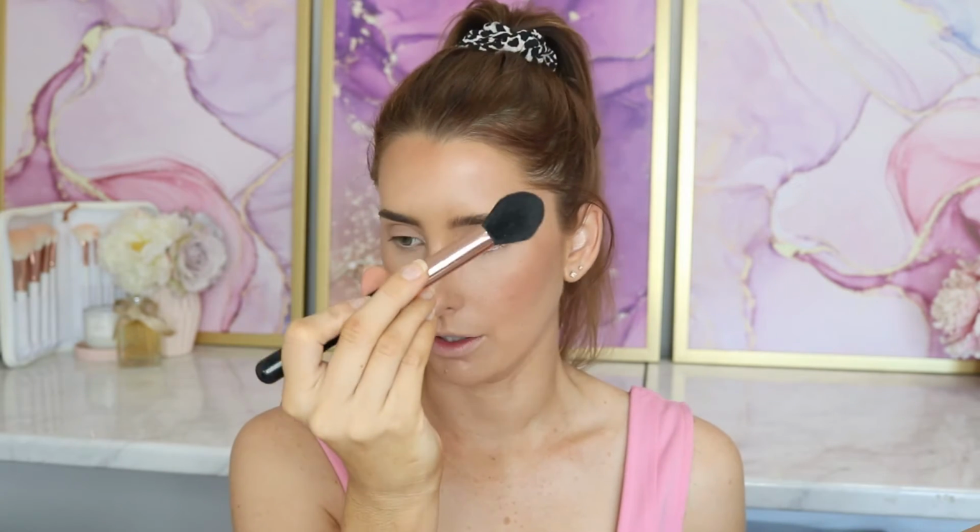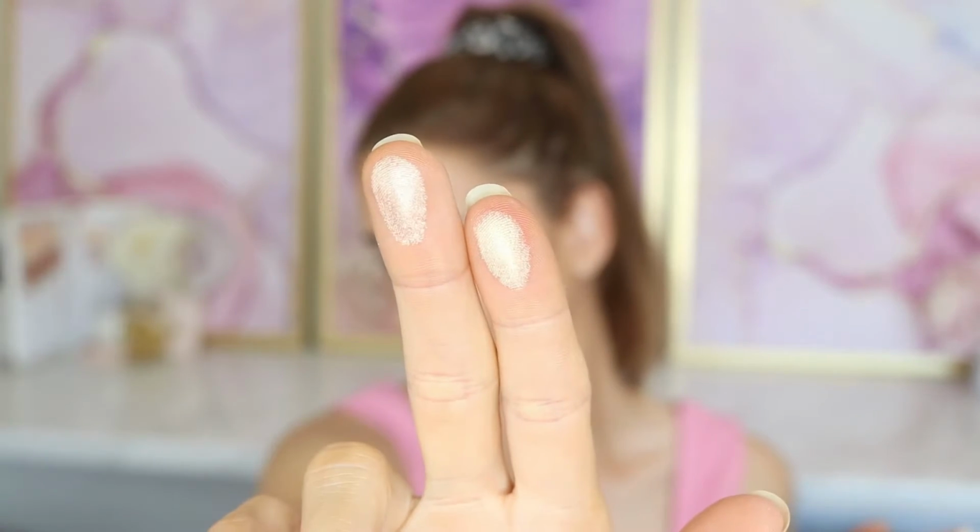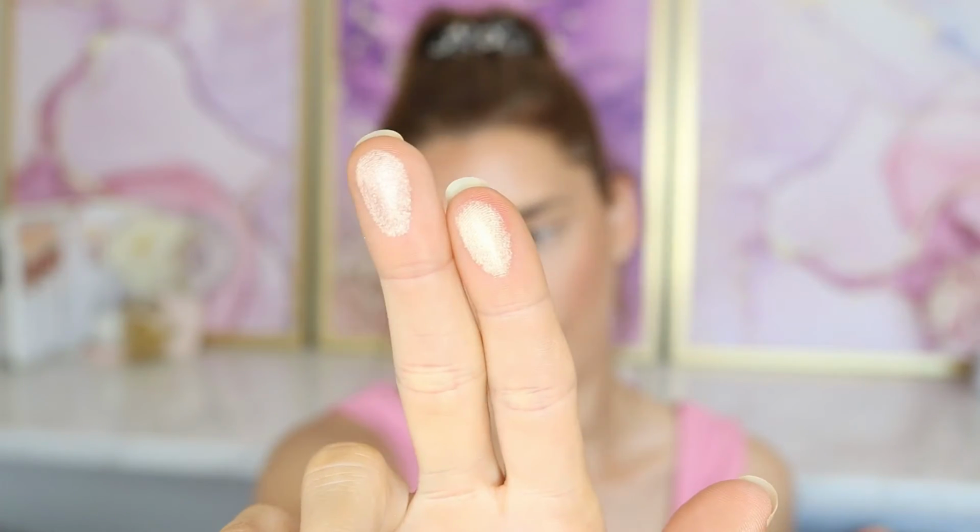So far so good. Now I'm just going to take my Garbo & Kelly Defining Contour Brush. I've been really loving using this one for highlight at the moment. So we've got two shades here. We've got Luna, which is more of a champagne tone, and then Star, which is more of a white gold sort of shade. Very, very pretty. I feel like I'll be more drawn to Luna, which is the more champagne-y shade. So I'm going to pop a bit of that one on first.